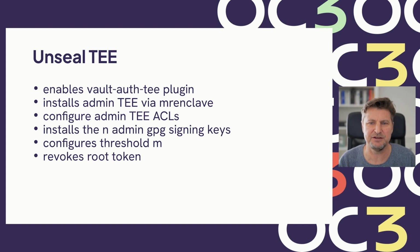The unsealed TE initializes Vault and returns the GPG encrypted secrets for all N superadmins. Now M of N superadmins send the unsealed secret to the unsealed TE, which proxies that to the Vault instance. Finally, Vault is unsealed and the unsealed TE catches the root token from Vault without reporting it to the outside world.